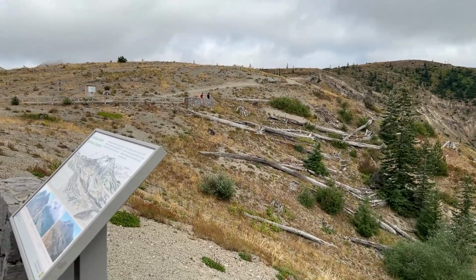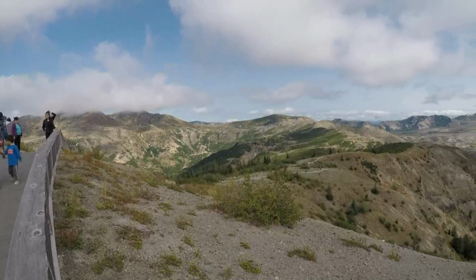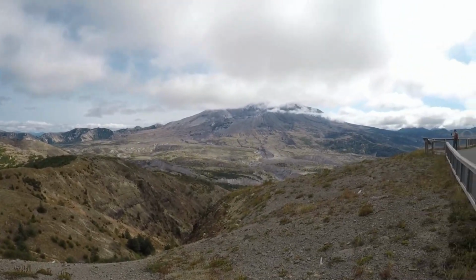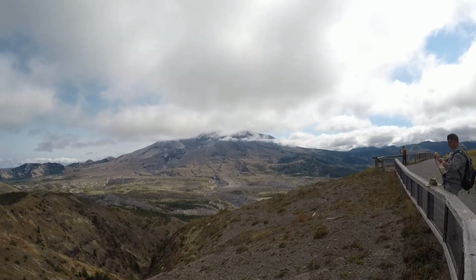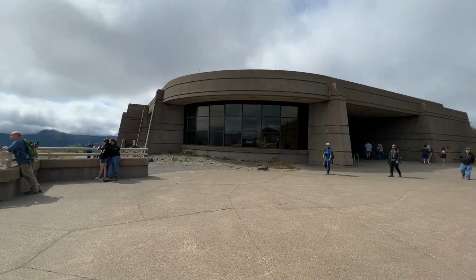The observation deck at Johnston Ridge Observatory peers right into the heart of the volcano. The north face of the mountain collapsed and caused a massive avalanche which had the force to climb a 1,300-foot ridge, spill into Spirit Lake, and travel over 14 miles down the Toutle River.